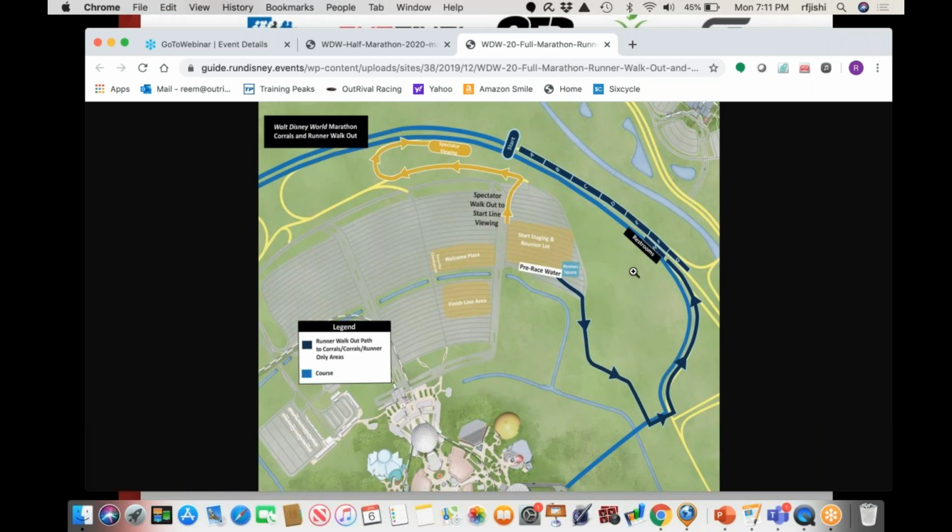And those numbers I mentioned are all pre-assigned based on what you submitted in your registration. You can always go back a corral, but you can't move forward in a corral. It's all chip time, so your time doesn't start until you cross the starting line.